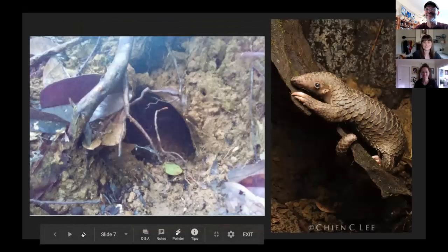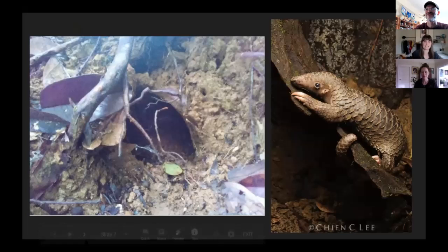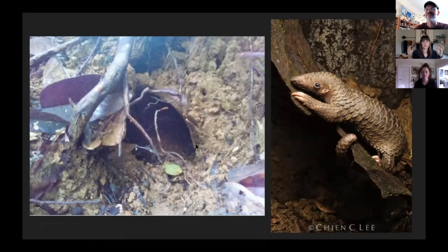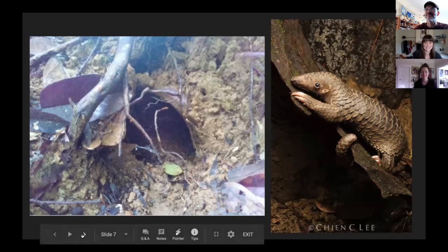What else do we have? Pangolins, very cute. We find them by their hole or their nest, which are really distinct because their scales kind of shave off the edges of the hole. So they have these really smooth edges. And you can also find them by their smell. But our field technicians were just like, oh, it's the smell of pangolin. It doesn't smell like anything else. It's just pangolin smell. So hard to imagine.